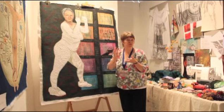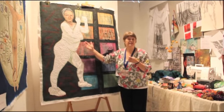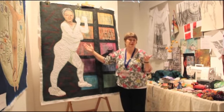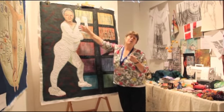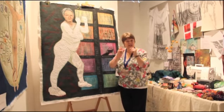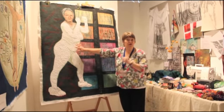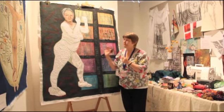I then take a soft pencil and I try to put the outline of the person in. It's a life drawing. I can work from a photograph or a model. And when it's drawn and I'm happy with it, then I free machine around the outside to get that image safe and secure. Once that's right, the rest of the quilt can follow.